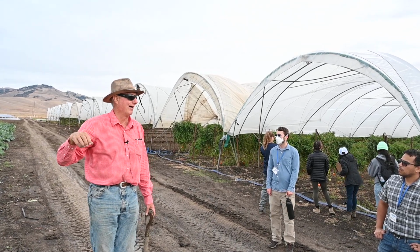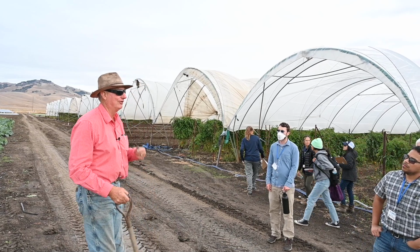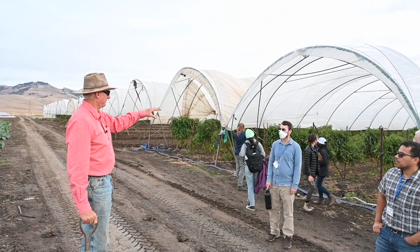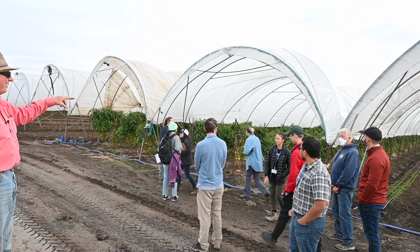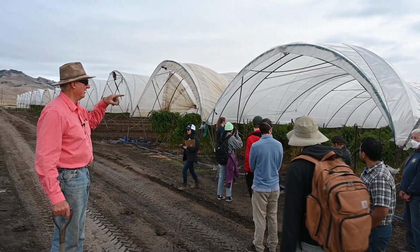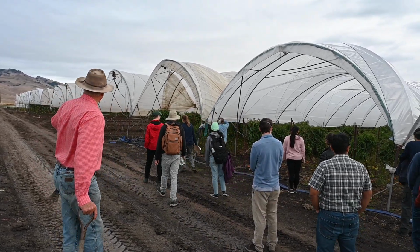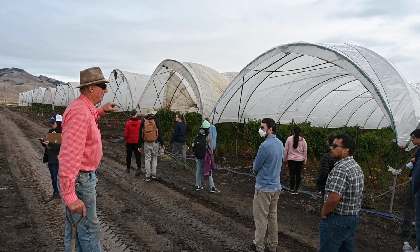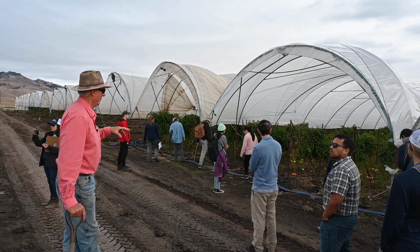Plus they give us work in the winter to keep people working all winter long, these types of crops. These are our hoop house tomatoes. This is how we trellis them. This is an indeterminate variety called Big Dina. We also have another set of hoop houses that have Big Beef. They're really good, flavorful beefsteak tomatoes.